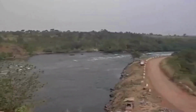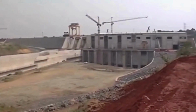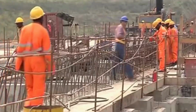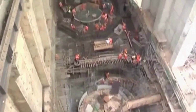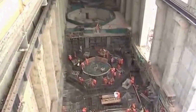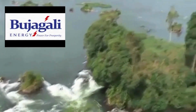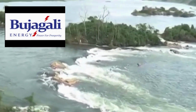The project cost estimate has been raised from $530 million to $900 million. A 97-kilometer transmission line parallel to the lines of Kampala and Owen Falls connects to a new substation at Kawanda. During the construction of the project, over 2,000 jobs were created. Bujagali Energy will operate the facility for 30 years before handing it over to the Ugandan government.